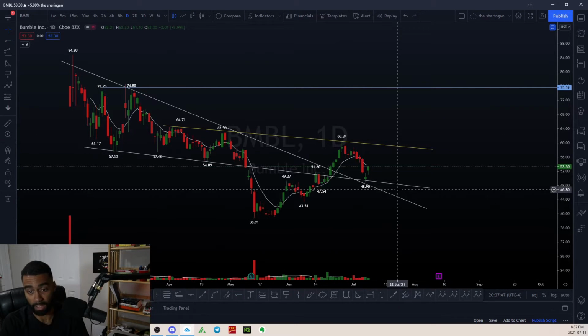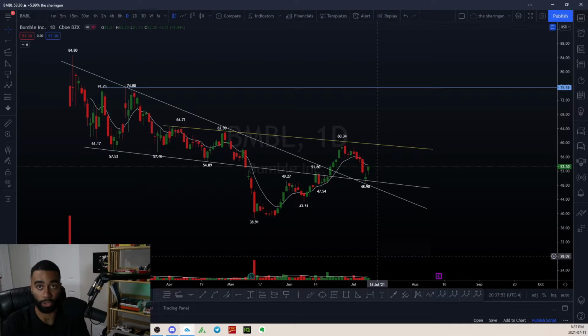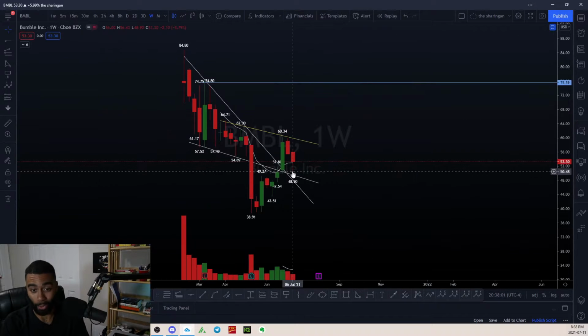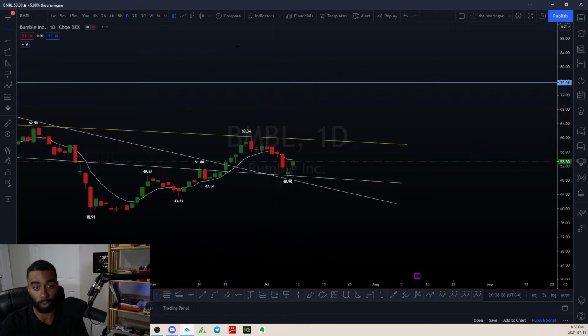So it's a nice pattern. I really like it. We got some low volume coming in. Once we see that big spike in bull volume, it's the indication that it's ready to go. I also like how this bottom wick on the weekly just looks nice. So we want to see that hold. We're over the 8 EMA now. We need that to hold.